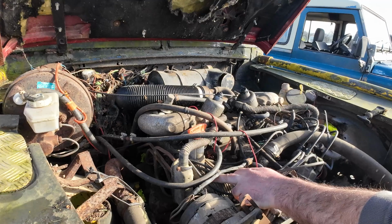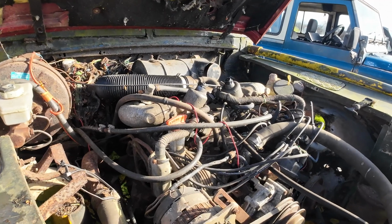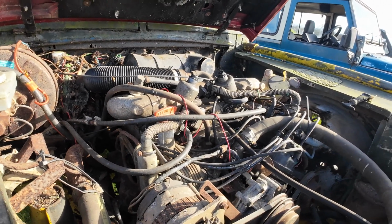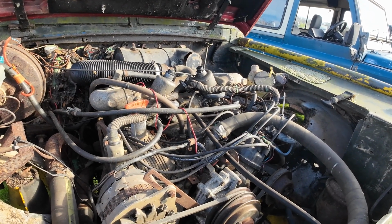Looks like quite an early Rover because of the rock covers, and it's on SUs. Getting me marginally excited because I've just started a Rover V8 for the other 110 of mine that you saw in the previous hybrid turbo videos. Decided the hybrid turbo didn't really cut the mustard, so I'm going to put our old Rover V8 in it.